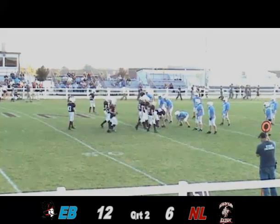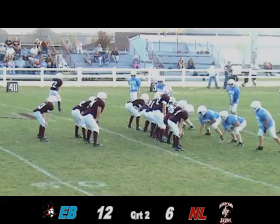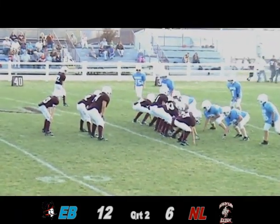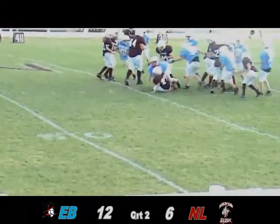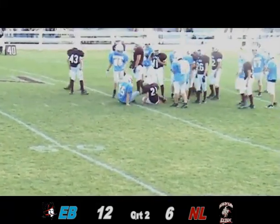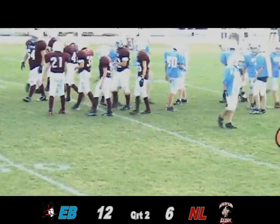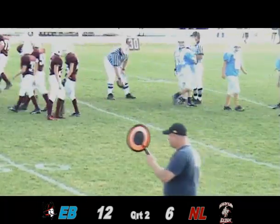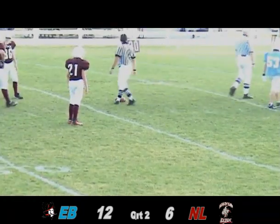1:40 left in the half, and I don't think they've used any of the timeouts. Got the big guy in the backfield. I'm sure they should be keying on big 64. Oh, a bad snap. He's down on his knees. Down at that location. So a bad exchange from the center to the quarterback. We turn it over on downs to EB with 1:28 left. Take over on their own.